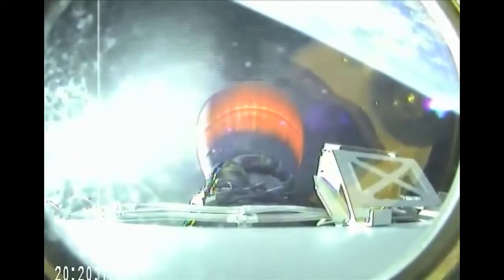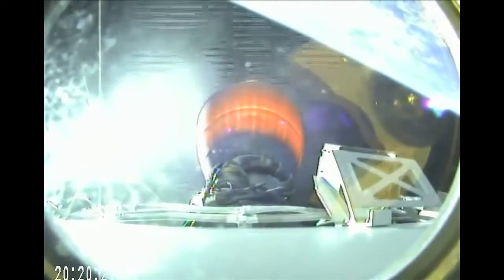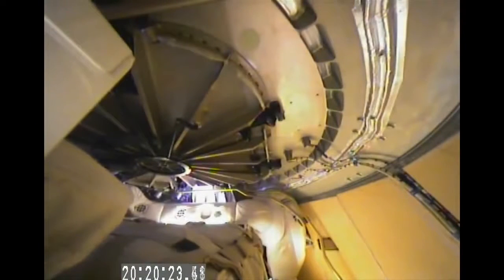Everything performing as planned on the second stage burn from the Falcon 9, delivering Dragon into space. And we have SECO 1. And we have second stage engine cutoff. Right by the clock. Cape LOS.